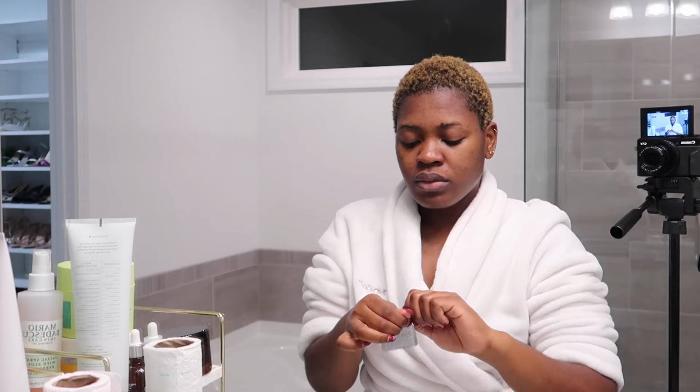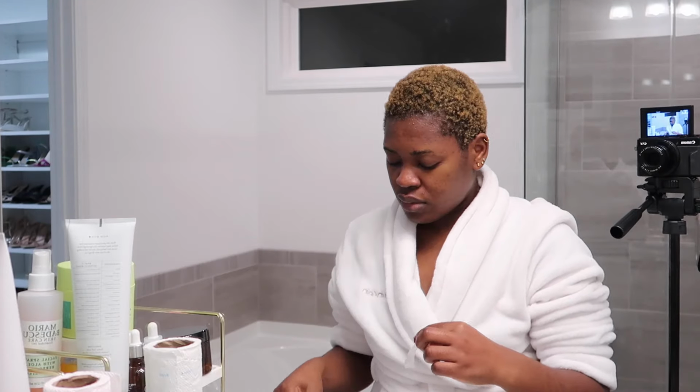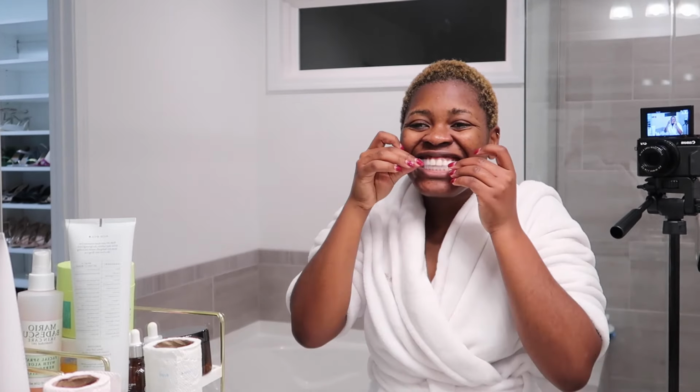I try to use the whitening strips as much as I can, probably once a week honestly, because it kind of makes my teeth sensitive, but then I drink lots of coffee, so I try to keep my teeth as pearly white as I can.